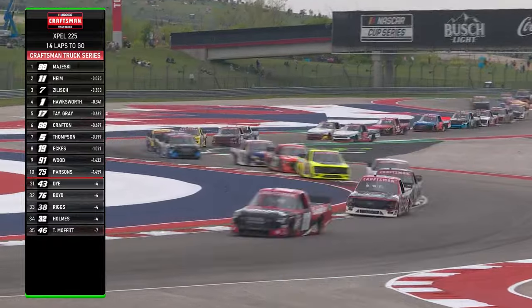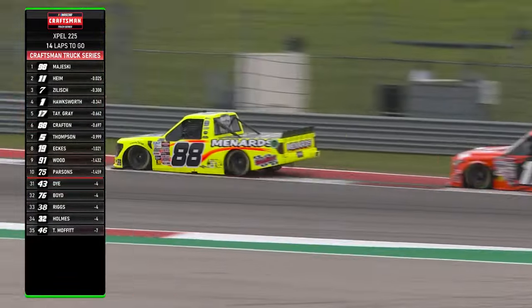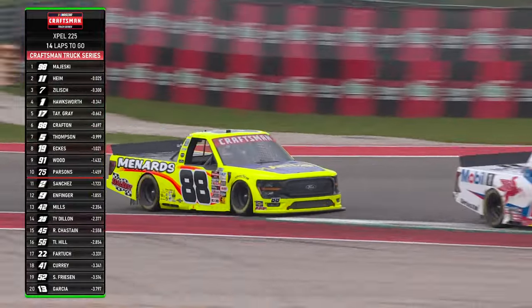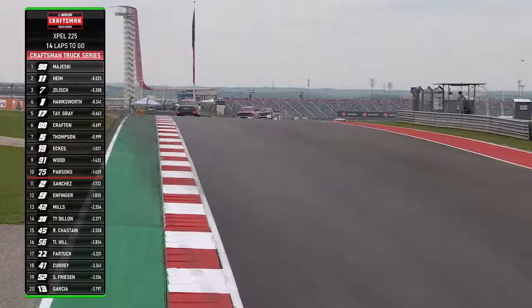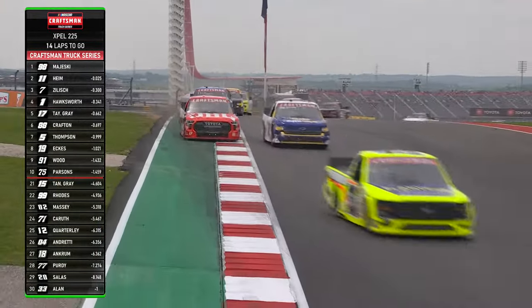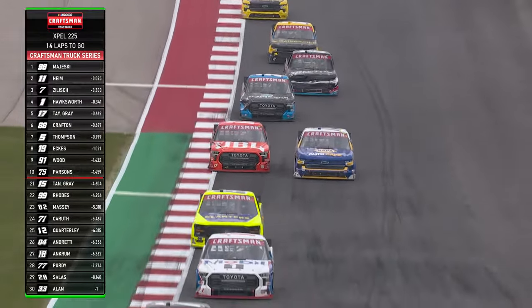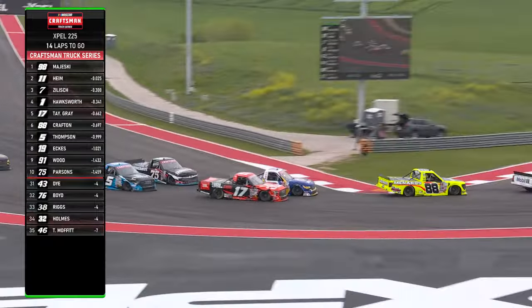Matt Crafton's been impressive. I mean, not just here, but last week, great run for him at Bristol the last couple of weeks, top seven. Yeah, he told me the other day, he said, there's a lot of fight left in this old man, and he's showing it right now, isn't he? I was talking to his crew down in the garage yesterday, and they were so proud of the effort he put into Bristol last week. Good side-by-side battle. That's Christian Eckes, the blue and white truck, trying to get by the 17 of Taylor Gray. We talk about all the young kids and they're all running up front right now, but Matt Crafton, 47 years young, out there mixing it up.